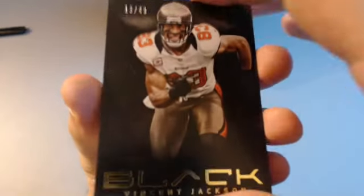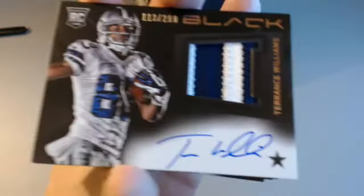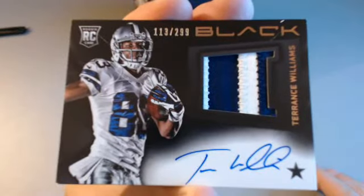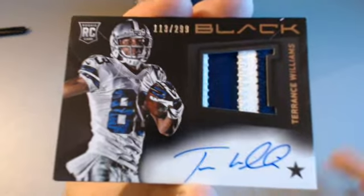1-2-3-P. First hit will be... Whoa, nice four-color patch. For the Cowboys, of course. 113 of 299 on-card auto rookie patch of Terrence Williams. There you go, Theo. Nice hit. And you got the Cowboys.